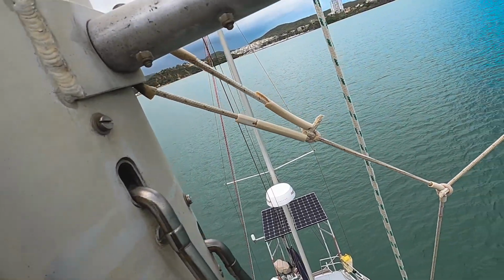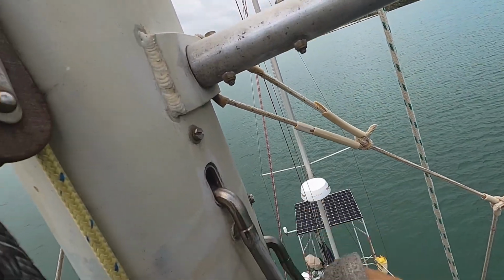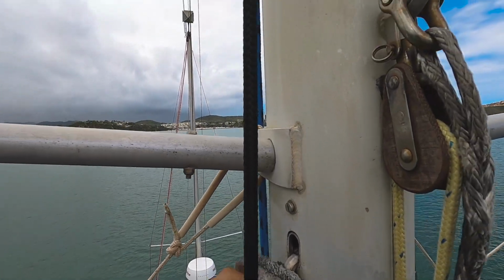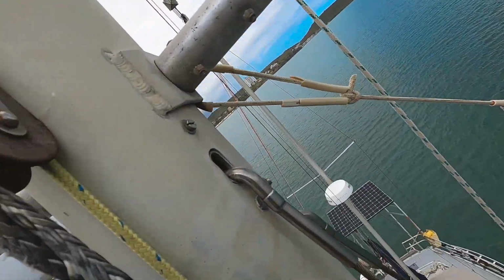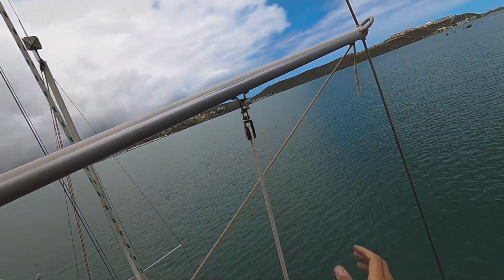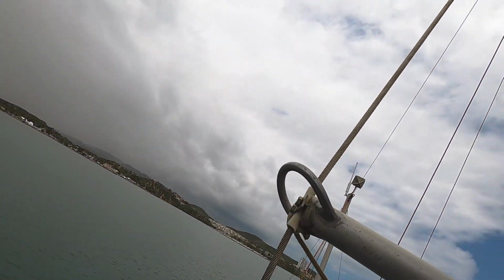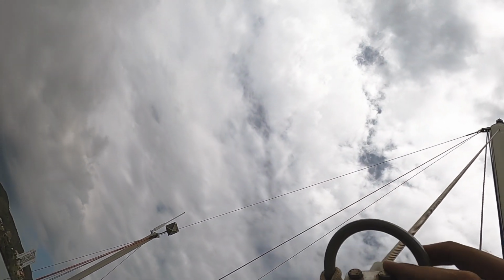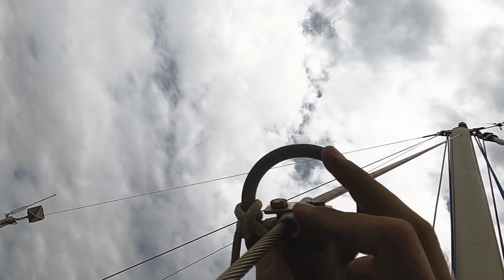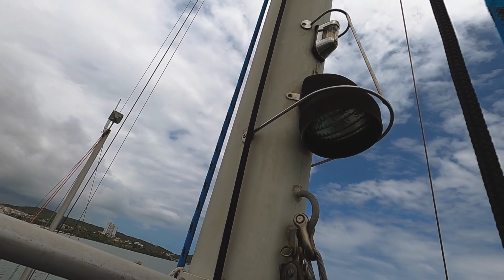Alright, so now I'm gonna check the intermediates. And that looks good. Let's go over to starboard side. Looks good. I don't see any cracking of the swage. And last is to check the spreaders. Yeah, those are tight, good compression. I don't see any broken strands. No sign of distress. All this looks strong. Good. All right, then.